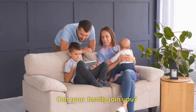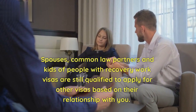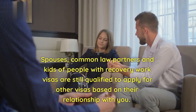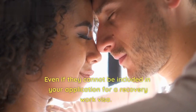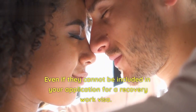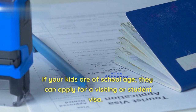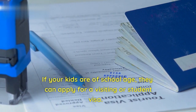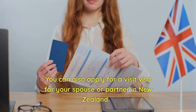Can your family join you? Spouses, common law partners and kids of people with recovery work visas are still qualified to apply for other visas based on their relationship with you, even if they cannot be included in your application for a recovery work visa. If your kids are of school age, they can apply for a visiting or student visa. You can also apply for a visit visa for your spouse or partner in New Zealand.